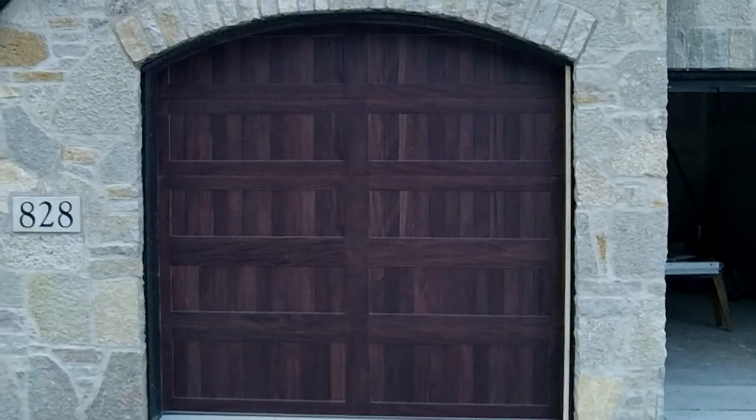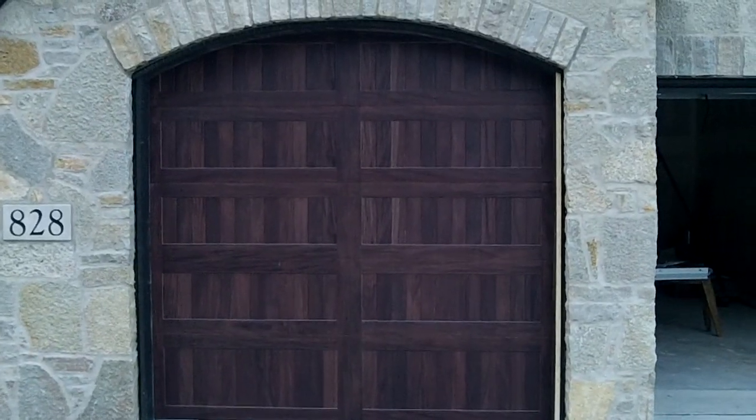But for now, we're just going to show you the doors because we got the doors going. So here we go. 8x7. Accents Mahogany by CHI, installed by Innovative Door.